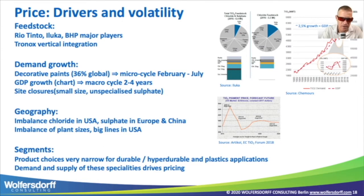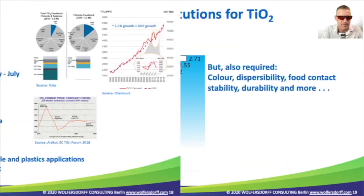There's a very, very low number of titanium dioxide pigments actually fulfilling this performance. Same for plastics applications, where we've seen that the chemisorbed organics are only silane and NOPA, and only the top companies have that IP. And there's actually only four companies in the world, because Henan Billions do not have the IP for that chemisorbed organic for plastics. And so the demand and the supply of these specialties, of course, drives the pricing.